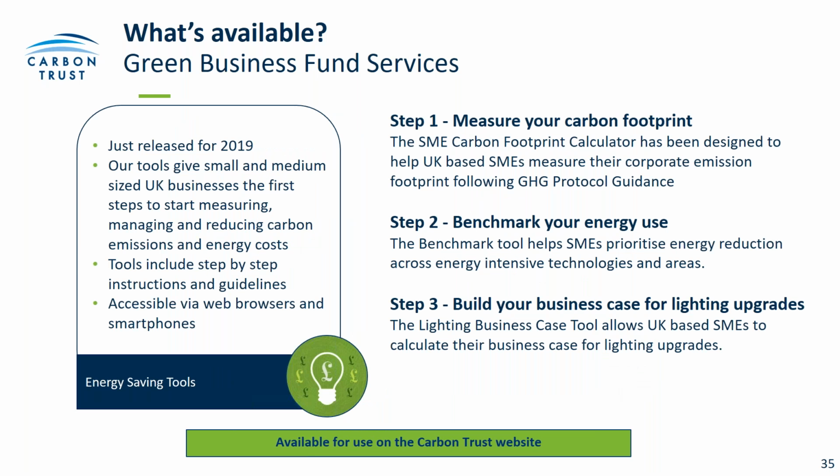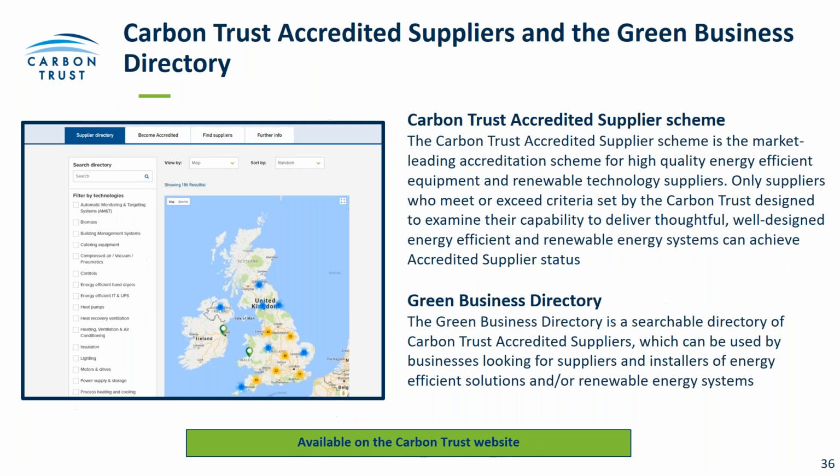Last but not least, something else that we are beginning to provide is energy saving tools. So all of these are available to use on the Carbon Trust website, but we've got a tool that actually helps you measure your carbon footprint. So that relates to the type of information that we've discussed today, benchmark your energy use and also build your business case for lighting upgrades. These tools have step-by-step instructions and guidelines, and are definitely worth having a look at, also available on the Carbon Trust website.